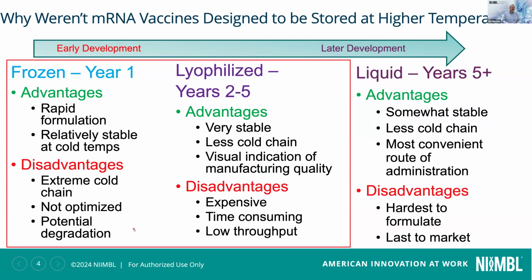This slide emphasizes the challenges that exist with cold chains and why we go through this pretty exhaustive formulation process for things such as mRNA vaccines. Generally speaking, if a pharmaceutical company is interested in coming up with a particular drug substance, in formulating it they'll start with a frozen formulation. The advantage is that they can do this very rapidly, and it's going to be relatively stable as long as you keep it very cold. The downside is that you have this extreme cold chain like you had with the mRNA vaccines. It's really not an optimized formulation. It can potentially degrade like I just described.